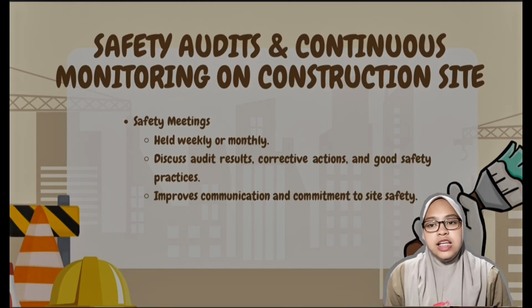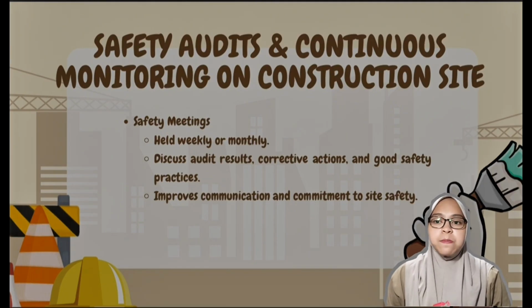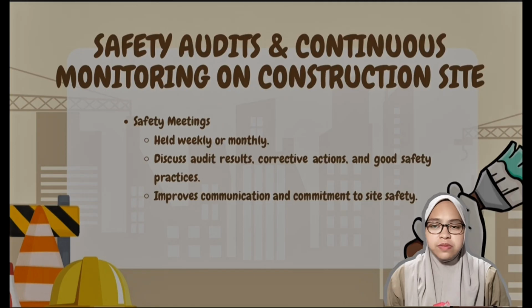Improve communication and commitment to site safety. This meeting encourages open communication, ensuring everyone is on the same page and reinforcing the importance of maintaining a safe work environment.